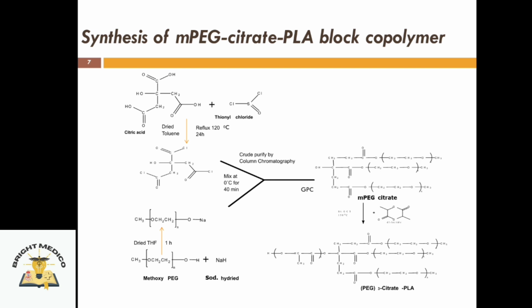For a particular batch size of block polymer synthesis, a fixed molar ratio of PGC and dilactide were melted at 120 degrees centigrade under vacuum and stirred for 2 hours. After that, a stannous octoate solution in dry toluene was added under nitrogen atmosphere and the temperature was raised to 150 degrees centigrade. The polymerization reaction was continued for 22 hours. After polymerization, the reaction mixture was allowed to cool and the polymer was dissolved in dichloromethane and purified by precipitation in ice-cold 1:1 mixture of diethyl ether and petroleum ether. The precipitate was collected, dried and stored at minus 20 degrees centigrade for further use. The scheme of polymer synthesis is given.